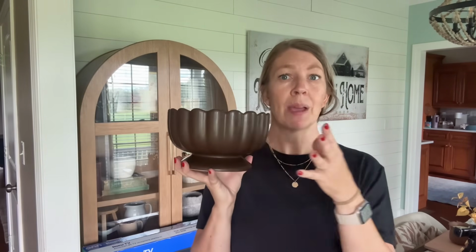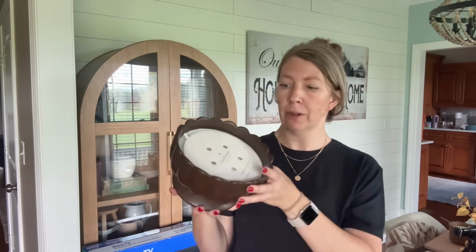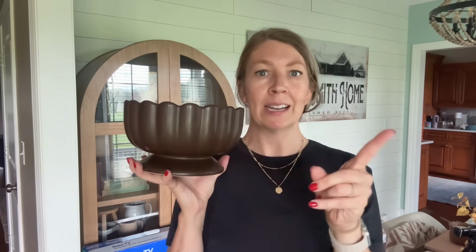I did see some more colors and different scents in the same shape. And then they had a really big one. Y'all saw it in the video. It was $45, and I just could not quite make myself pay $45. What do y'all think about that? It was a big candle. It was bigger around than this one, but I just loved the little pedestal look of this one, so I just grabbed it.